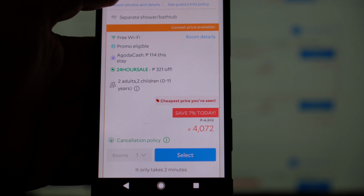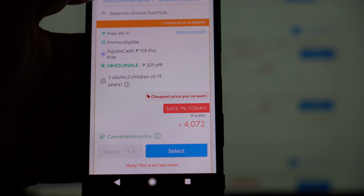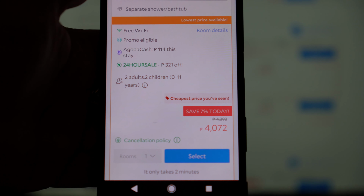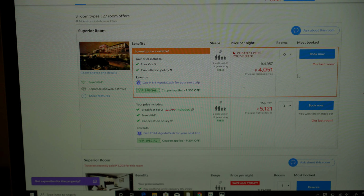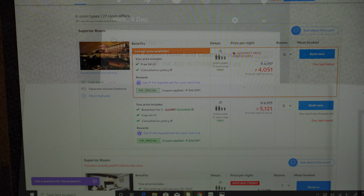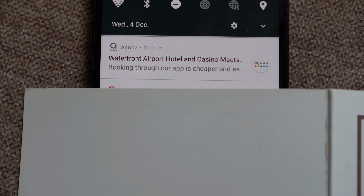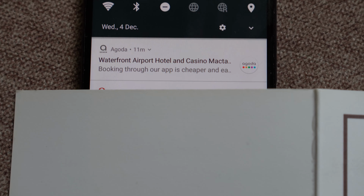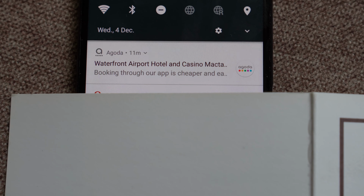And the 300 peso difference between being logged in and the TripAdvisor rate is not a huge amount either, but it does add up, and I'd rather that money be in my pocket. Not only that, to rub salt into the wounds, a couple minutes later I got an email from Agoda saying booking through their app is cheaper. I thought the banks were bad.